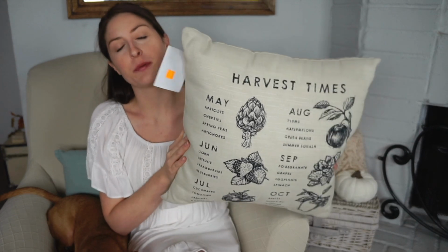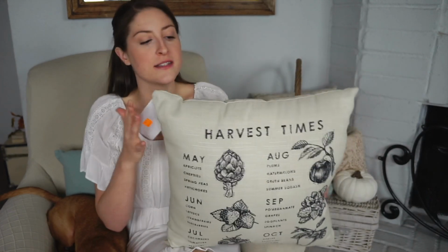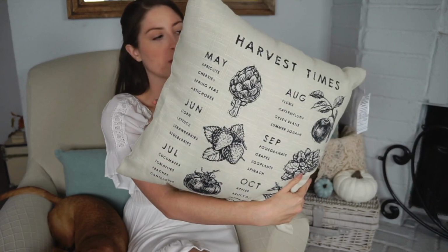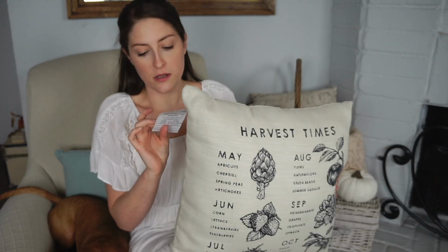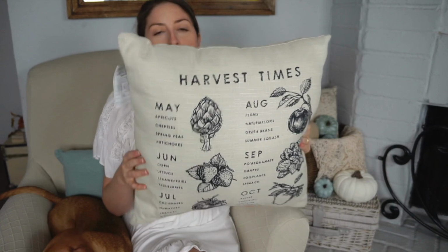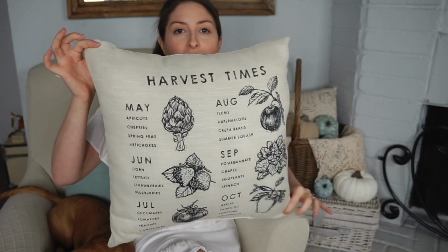I'm gonna start with some throw pillows. I found this one, and it seems like it's brand new. It does have this tag that says it's been sanitized, but I'm still gonna wash it. I have an idea to put this out for fall because it says harvest times. It does say May, June, July on there as well, but I'm still gonna use it for fall. It has that print on both sides, and I paid $4, but I feel like it was on sale. I just thought it was a really nice pillow, and like I said, it looked brand new.